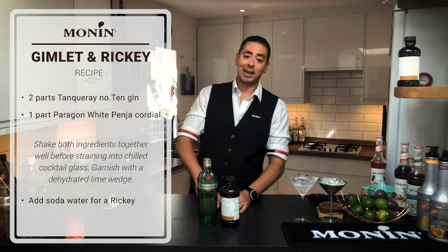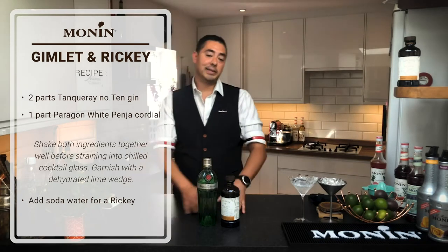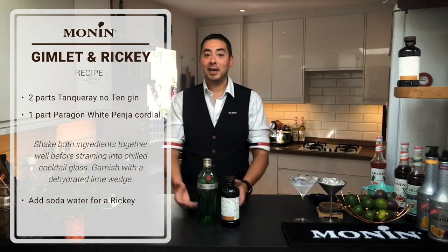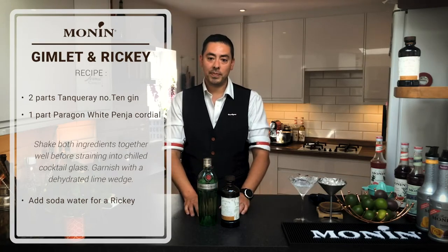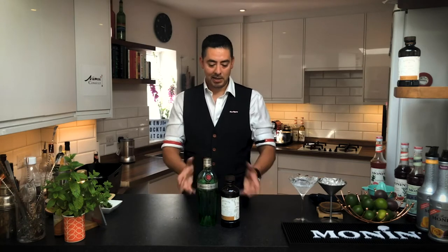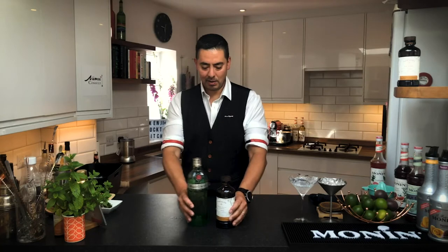I'm then going to add a little bit of soda to it to make a Ricky, which is the same as a Collins, but using lime instead of lemon. I'm gonna be adding some mint to create a Southside. If we then add some ginger beer, the Southside becomes a ginger mule, but without the ginger beer, if we use cucumber, we create an east side. So lots of little steps creating fantastic drinks that you can experiment with.